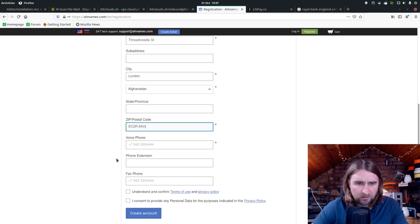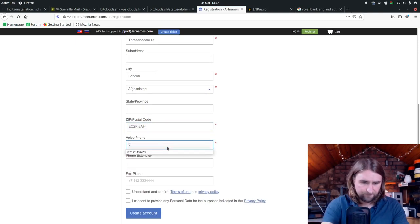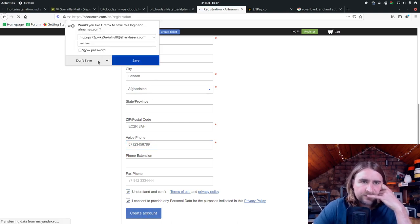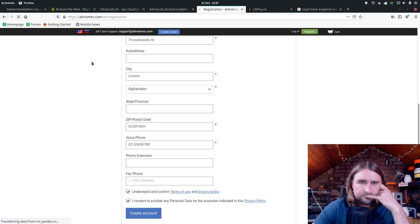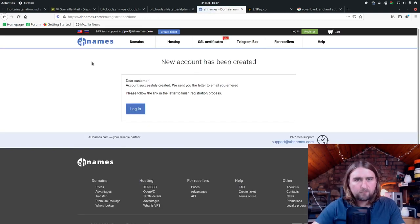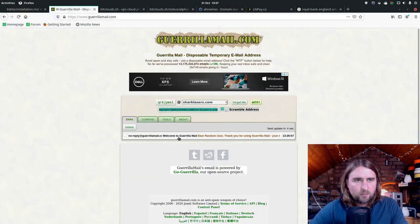Obviously, if you wanted a more long-term solution, it's probably a good idea to use your actual details and then have that Whois privacy thing so people can't see them. I understand. I consent. Save. No, don't save. Brilliant. So it should email me. So I'll wait for that email to come through.